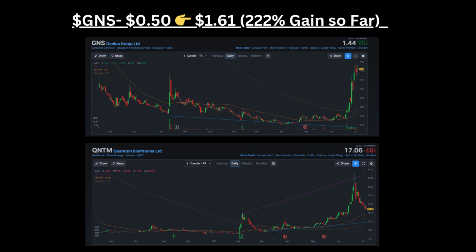So Kevin Malone has a history with other stocks. He said it himself. He was a participant in QNTM. This stock was one of the biggest squeezes I've seen this year, recently. It ripped from, I think it was like $2 something, all the way to $38.25, which is just insanity. So I'm really looking forward to seeing what's gonna happen with GNS.